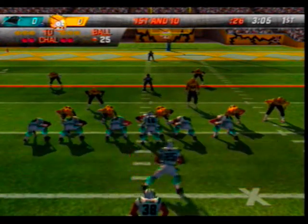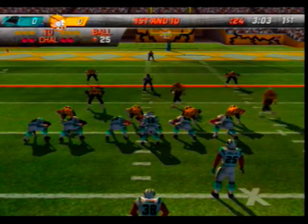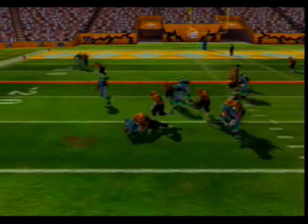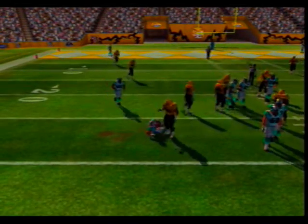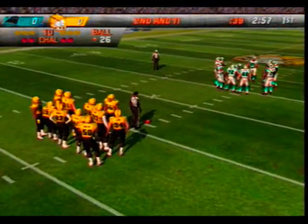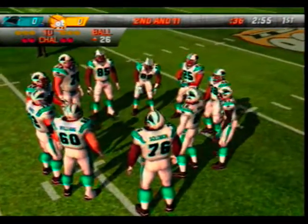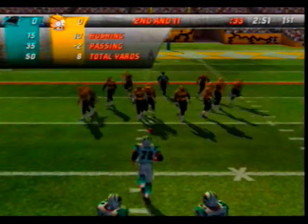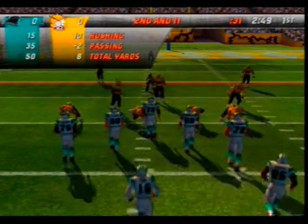The home team line up in a 4-3. And a counter play. Dropped in the backfield for a short loss. This defense has some good speed. When you try something to the outside and you fail to get those outside guys blocked, well, you're in trouble. Ball on the 26-yard line.